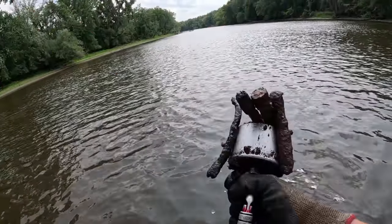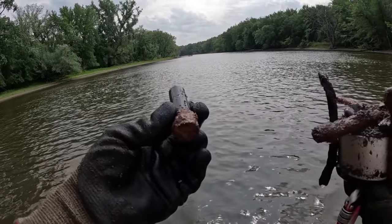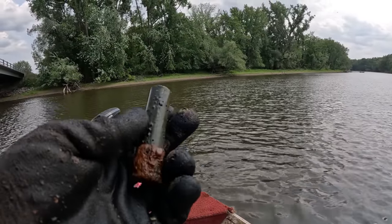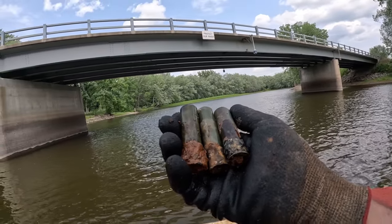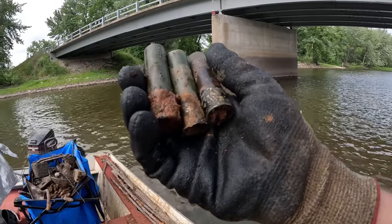Oh, here we go. Dude, no flipping way. Another shotgun shell. Seriously, look at the rust just caked on there. Obviously, there's not gonna be anything on the plastic, but you can just tell how long these have been sitting down there. It's starting to make me wonder, maybe somebody tipped their boat or dropped a whole box of bullets. There could be a gun down there. That would be wild. Pow, pow, pow.